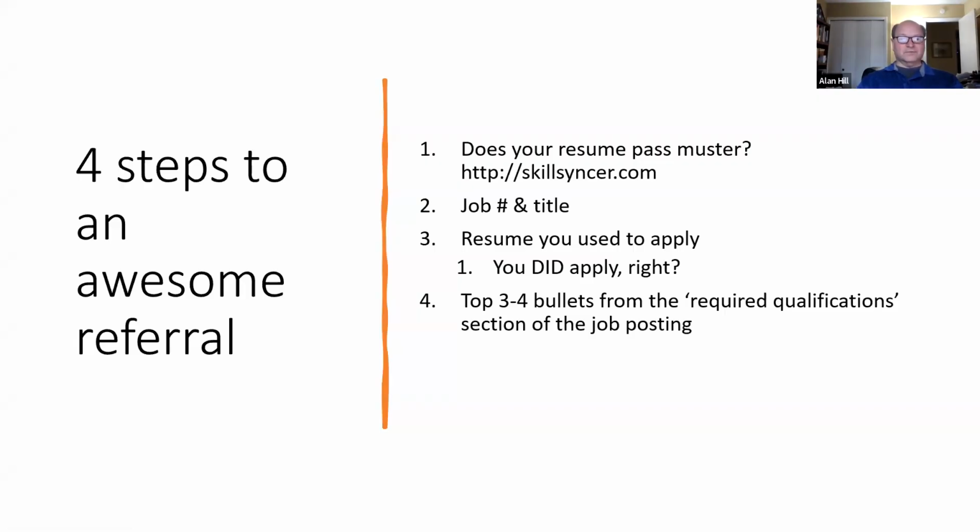So first and foremost is, does your resume pass muster? In other words, does it match the job that's posted? Does your resume look like it's a fit for the requirements? And that's not a subjective thing, that's an objective thing through skillsyncer.com. And I'm going to show you a screenshot of what that looks like. Actually, I'm going to show you the live here in just a minute.